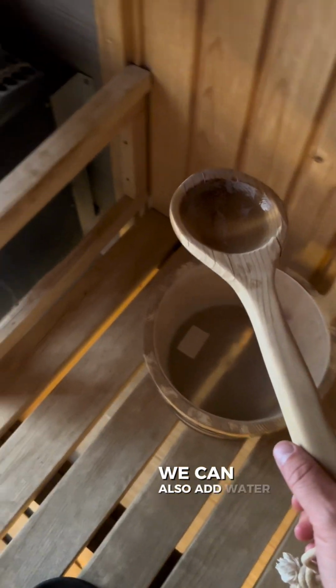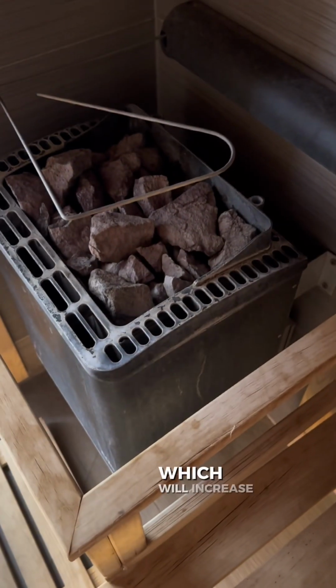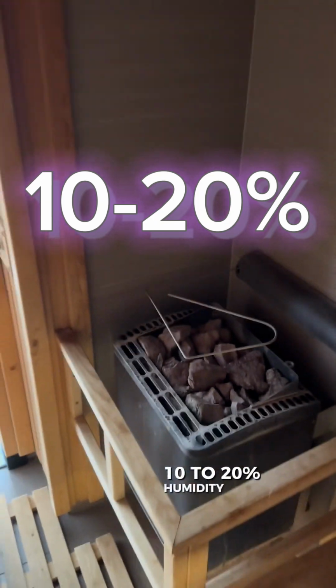We can also add water to the rocks directly, which will increase the humidity in the room. The ideal humidity for a sauna is about 10 to 20% humidity.